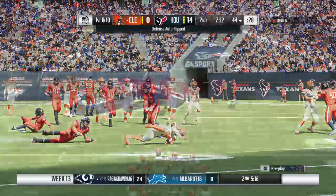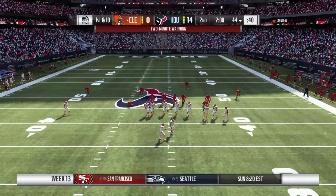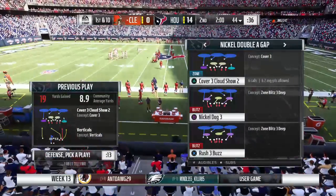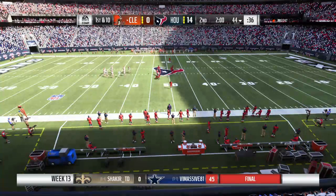The drive starting play, a good one. Give him 19. Took just 1 play to move all the way to the 44 as they try again on first down. 2 minutes to play here in the first half. We're back to Houston after this timeout.